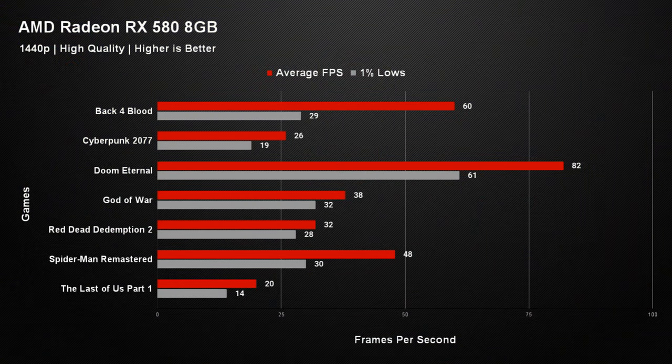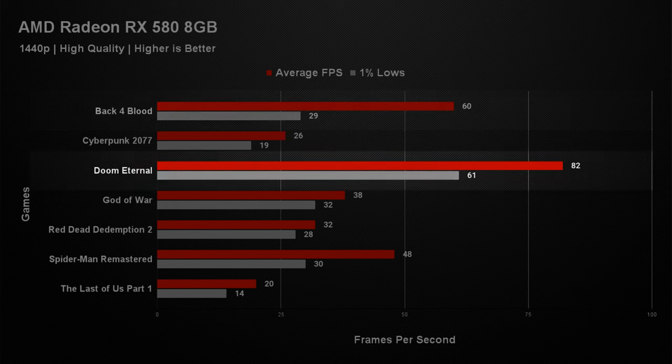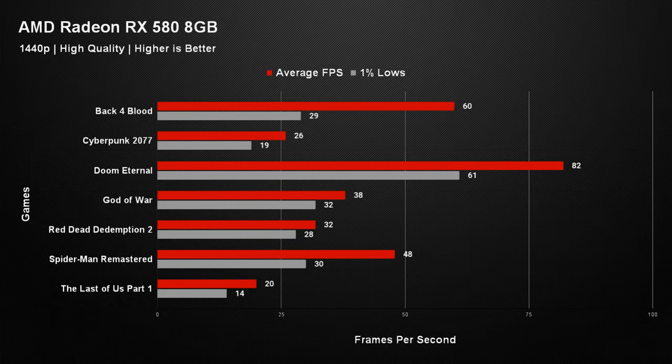As we can see from those benchmarks, the card actually performs exceptionally well, particularly for the age it is. If we take a look at some of the results that we got, we should probably totally ignore the 1440p, and that's because this card was never actually designed for it. We only managed to get an average of 60 frames per second in Back 4 Blood, as well as an average of 82 in Doom Eternal, which is perfectly fine for the card, but for everything else, it kind of struggled to get anywhere near it.